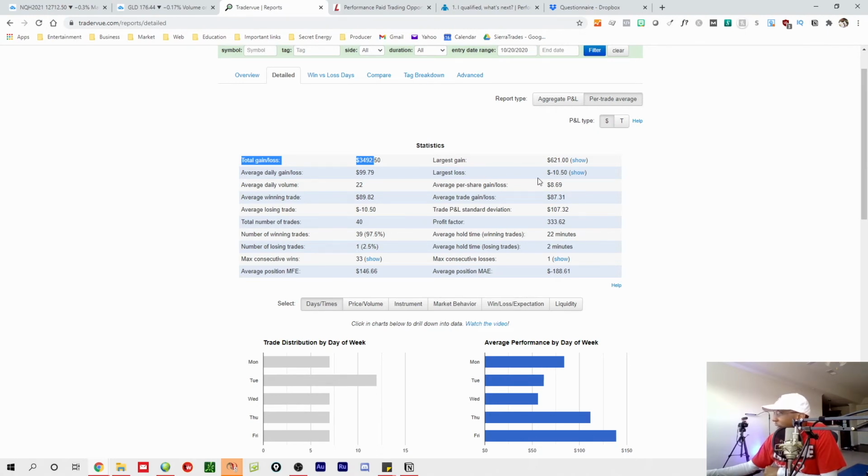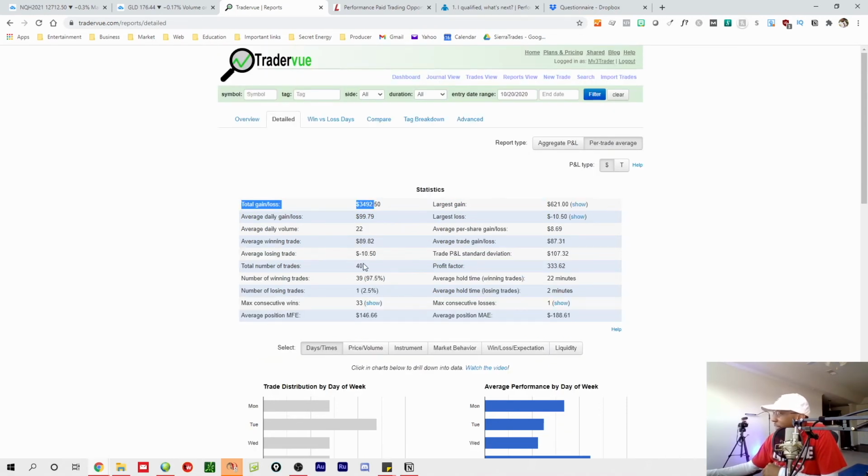The largest loss was $10.50, which was actually a mistake trade that I should not have taken. I believe I had an order sitting in the platform, and I wasn't paying attention to it. I forgot to remove the order when I walked away from my desk. Then I noticed that I was in the trade, and I was able to come back and hold it until it was in the wrong direction. Once the loss was small, I went ahead and exited that trade. I believe that's what happened. But anyway, I took 40 trades total in that time period, 39 winning trades and one losing trade, which was that mistake trade, for 97.5%.